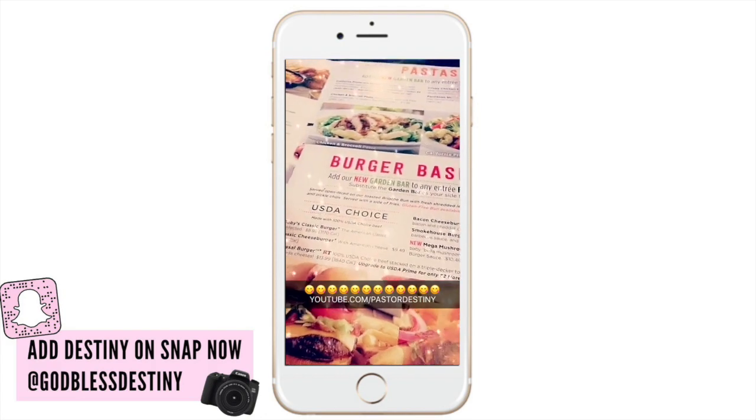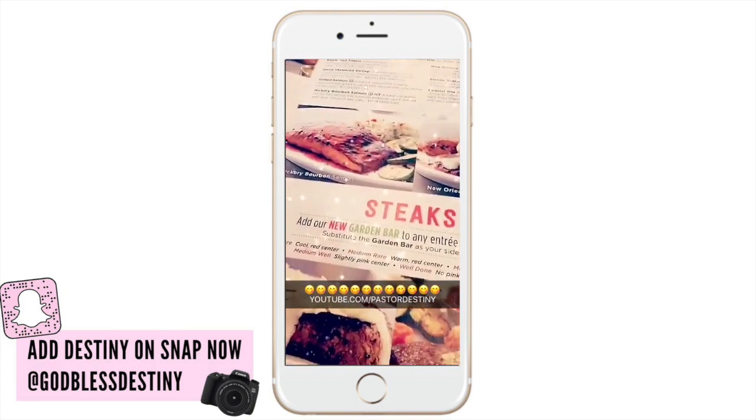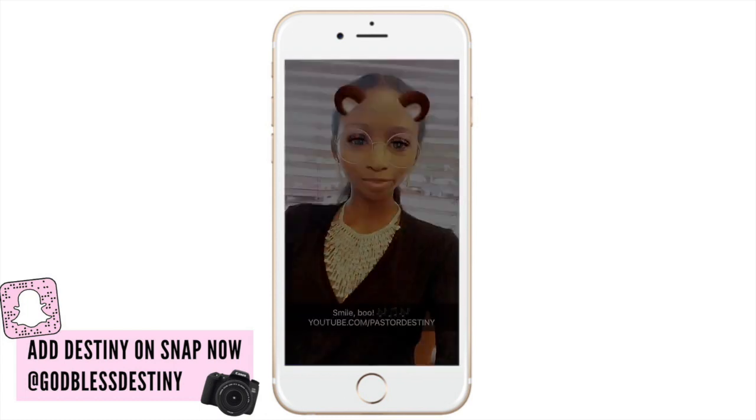I'm going to get the chicken and broccoli pasta or the hickory salmon. This is so difficult, both of them look so appetizing.